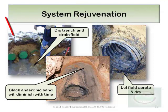In the upper left, you see a rejuvenation ditch at the end of the field. Dig the ditch 6 to 12 inches below the EnviroSeptic pipes. This will provide the means for water to drain out of all of the rows. Remove all of the offset adapters or end caps to help with the aeration. If there's a D-box, expose it and open the lid. This will add to the airflow.